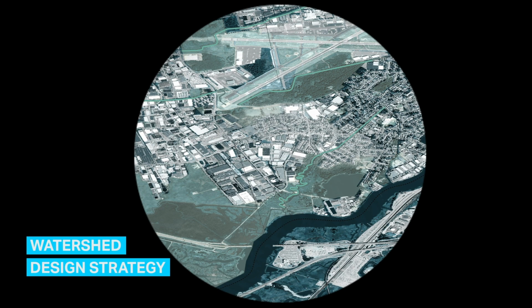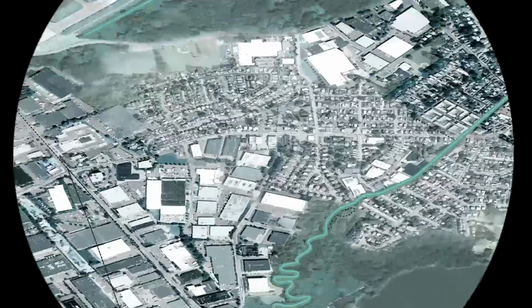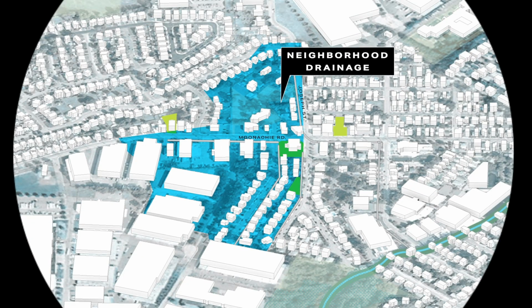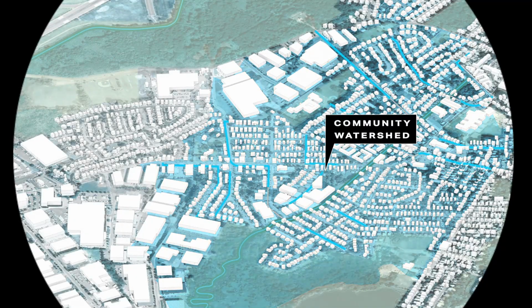Using a watershed strategy, the team designed improvements at multiple scales to meet these goals. A watershed is an area that drains to a common waterway. On a single piece of land, rain running off buildings and yards can be considered a small site-scale watershed. As the water flows and combines with nearby runoff, it becomes part of a neighborhood watershed. Then, continuing its course into a larger drainage network, the water flows into a waterway, such as a river, which then flows downstream, becoming part of a larger watershed.